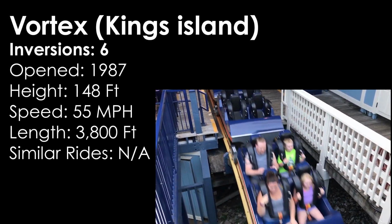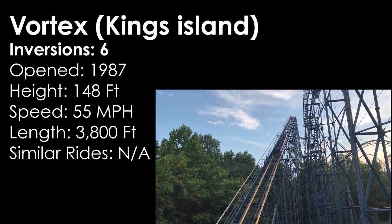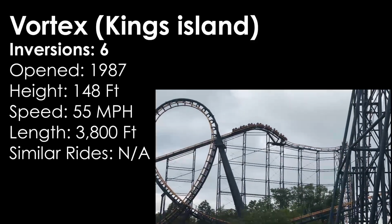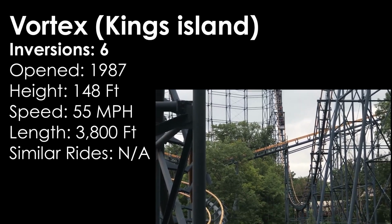After the failure of a new prototype coaster known as the Bat, which closed only 2 years after operation, Arrow built a replacement coaster for the park in 1987 known as Vortex. This ride was the tallest coaster in the world at the time and broke the inversion record after a large 5-year gap with the record being retained. Vortex was the first coaster to achieve 6 inversions.